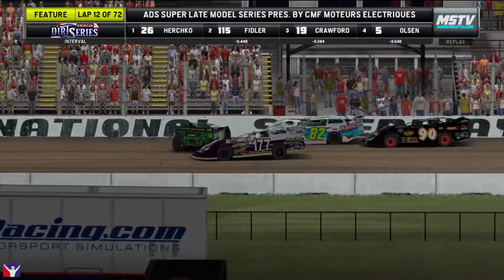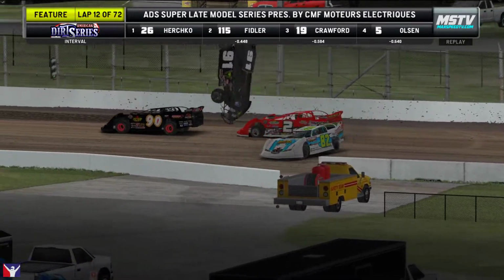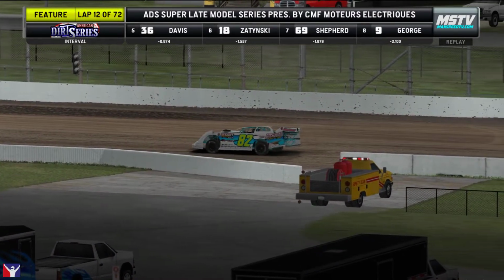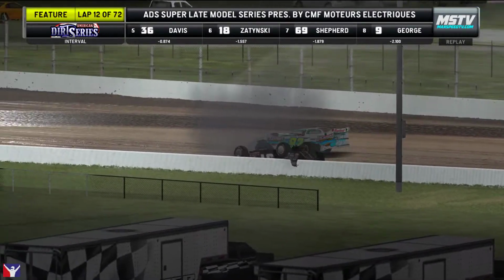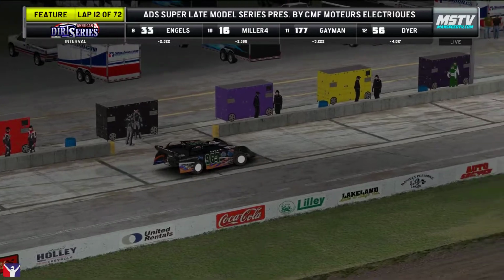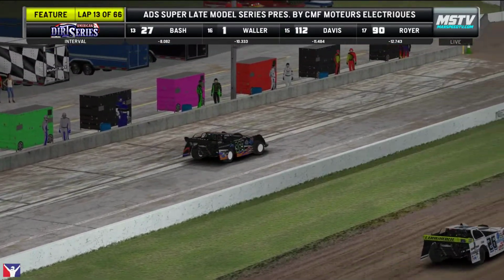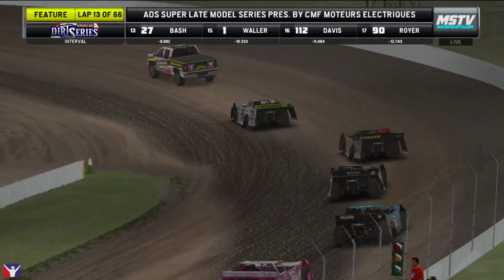Take a look here. Oh! Adam Davis cut the nose off of the 82 of Ken Short. There's Michael Sheridan getting involved in it, going airborne off of the 82 of Ken Short. So that is going to cause a lot of damage. He is going to have to go to pit road and get that fixed. He is there. Michael Sheridan is now out of the race. Kevin Forcier coming down the pit road as well to get some damage repaired as we go back up to your race leader, still Drew Hirchko.